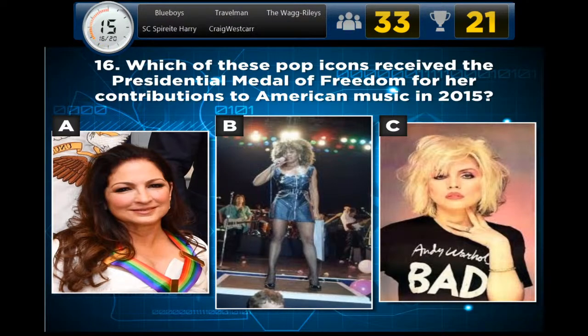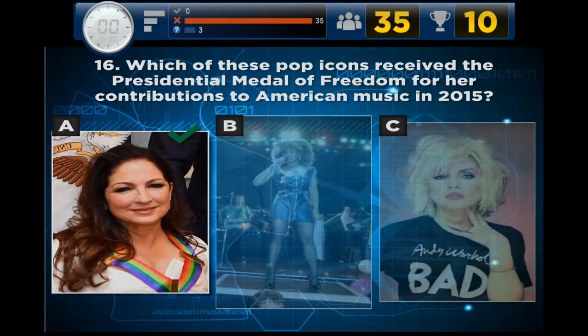Who was given that honour in 2015, the Presidential Medal of Freedom? That's for her contributions to American music. Time is running out. Quickly get your answer in. A few seconds left. And the answer is A, Gloria Estefan.